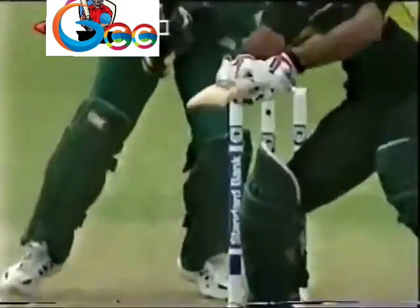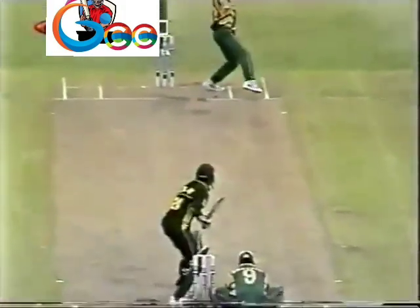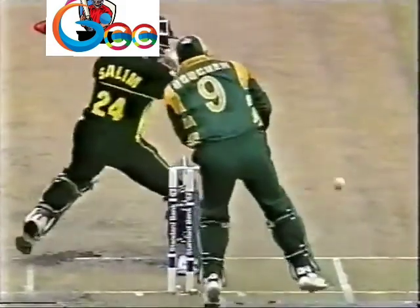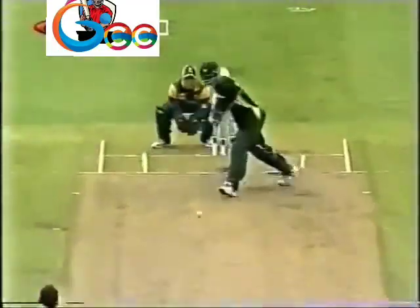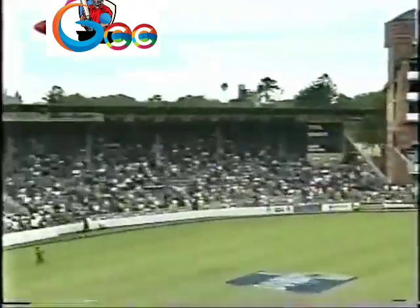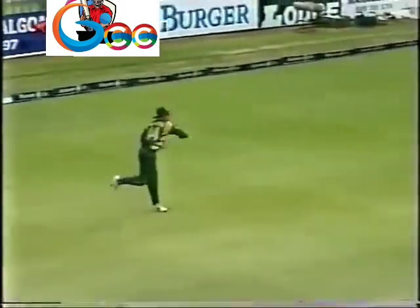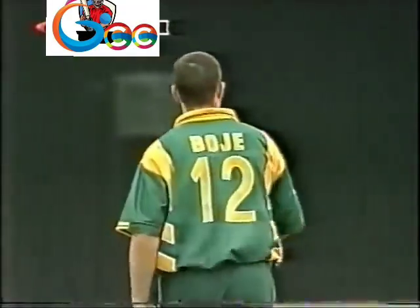On that occasion, Salim Elahi was looking to create a bit of room for himself to play the cut stroke. Wasn't the right length, and in the end, edging one through to the vacant area for 4 runs. On the wicket. He's chipped it in the end over extra cover. It was wonderful bowling from Nicky Boyer. That has to be said. He saw him coming and he just held it back a little bit and bowled it really wide.